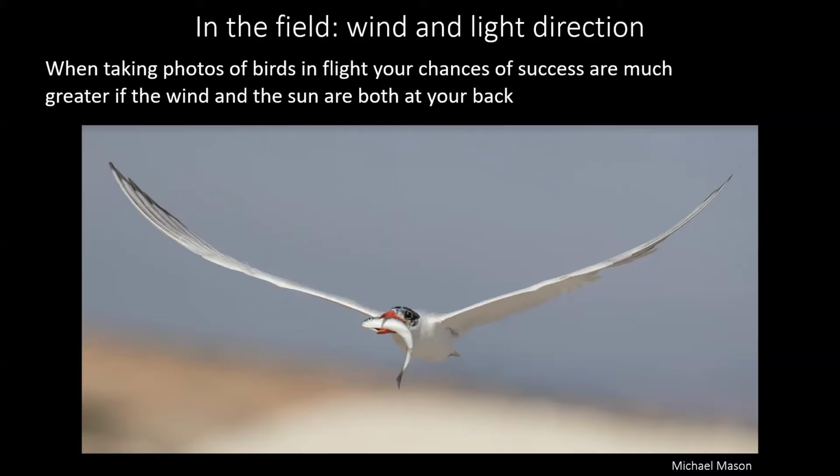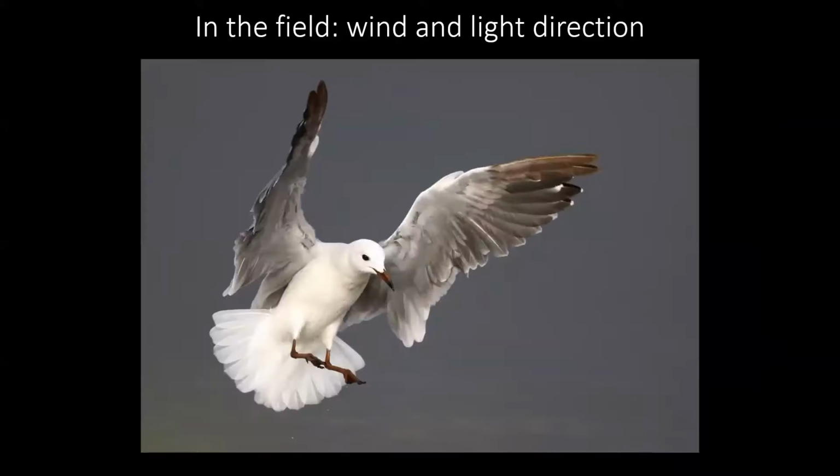And if the wind is blowing from behind you, they're taking off towards you, and you're going to get a far better effect. So wind is useful in those situations, especially with birds in flight. Absolutely, and this hottentot gull is a good example as well. Very soft light on that particular day with a nice grey background, but the bird wouldn't have been flying towards me if the wind wasn't coming from behind. So you often just wait for those opportunities when the light and the wind are aligned, and then that's when you're going to get your best results.